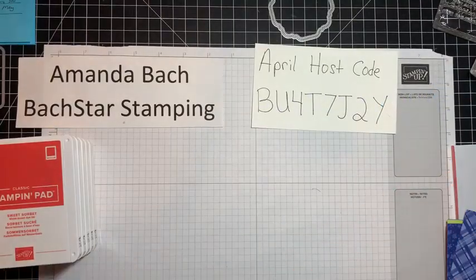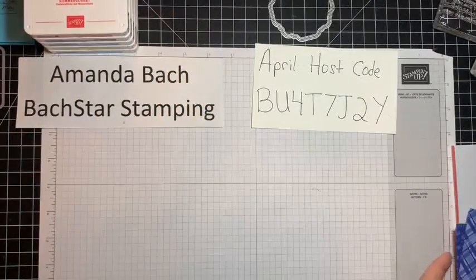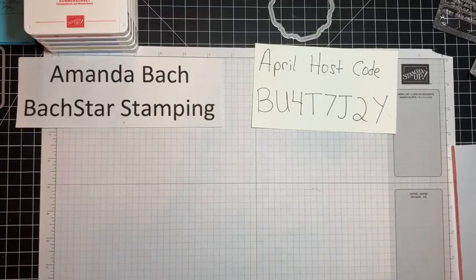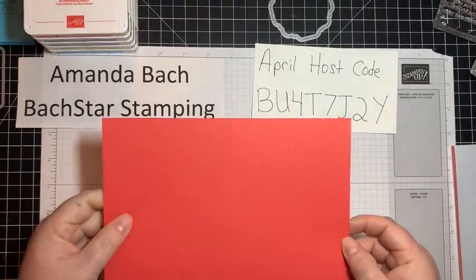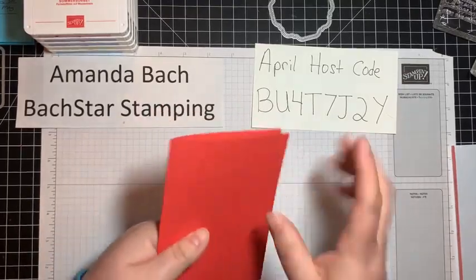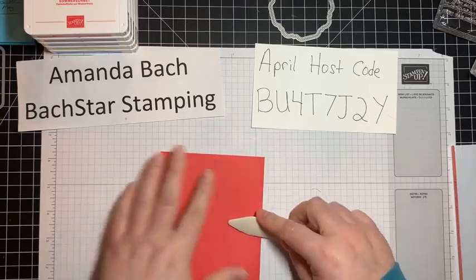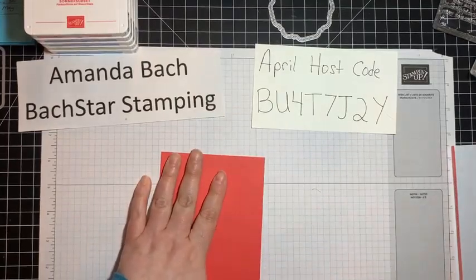All right, well, let's make a card, shall we? And I'm going to sit for this, so hopefully I don't buffer again and not realize it. All right, so let's start with a card. Regular standard card base, 8.5 by 5.5, scored at 4 1/4. And I am using the Sweet Sorbet because I can't help myself. I love it. And it makes me want some sorbet.